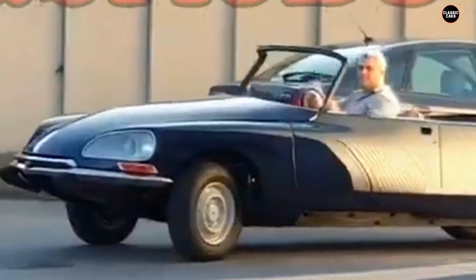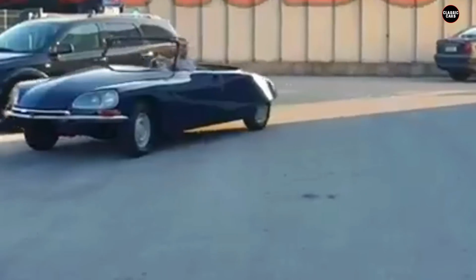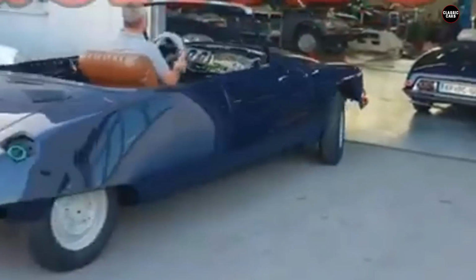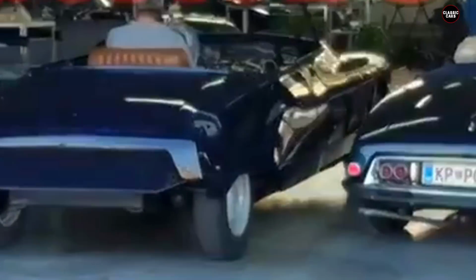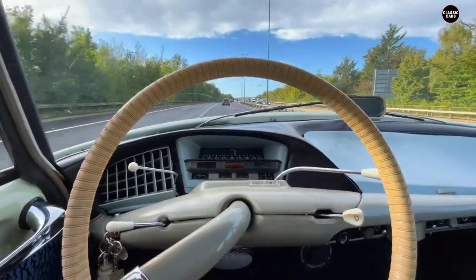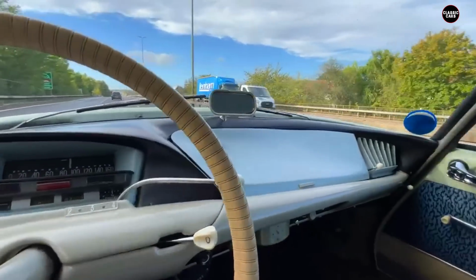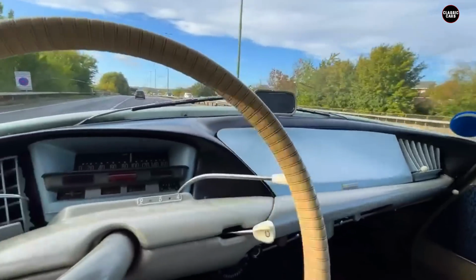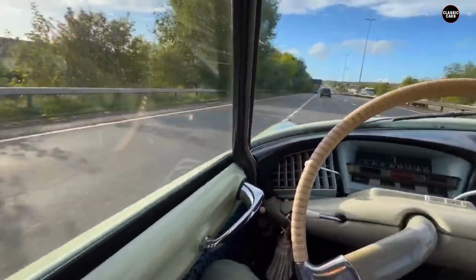But it's not just the suspension that makes the DS Decapitable feel otherworldly. The entire design of the car was ahead of its time, with its smooth curves, sharp angles, and angular headlights that looked like something out of a space-age vision of the future. When you look at the DS Decapitable, it's impossible not to think of a spaceship on wheels. In fact, the car was so futuristic that it often drew comparisons to a UFO, not just because of its shape, but because of the cutting-edge engineering beneath the surface.